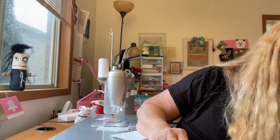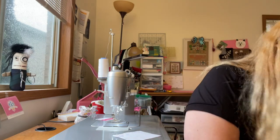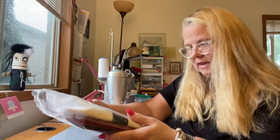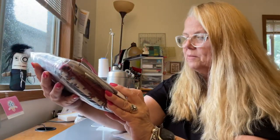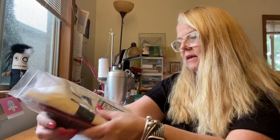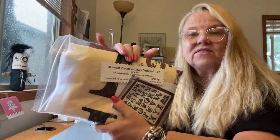So there's going to be some rustling around in packages and bags. Okay, so this one, let's see. This one I got, this is super cute. I'm trying to keep everything together. This is a quilt store out of Delavan, Wisconsin, and this is an Alphabet Christmas churn dash quilt kit. This kit includes the pattern, the fabrics for the top, and the binding. Oh, it's from the Stitchery.